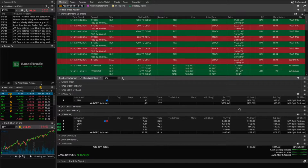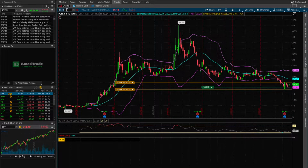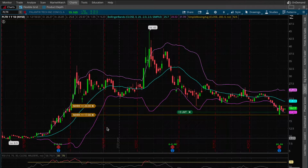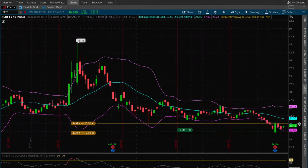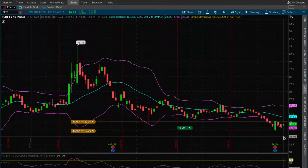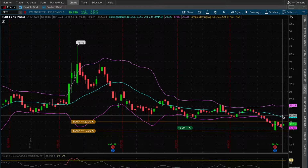So very quickly, let's come over to my Palantir charts, PLTR. And first thing you might notice, the implied volatility chart is missing for Palantir, and I'll talk about that in a second. And so for this trade, for this strangle, I sold the 15 strike put option, which is right down here, plenty of room to the downside. And I sold the 22 strike call option right around here. And so this is actually a bearish skewed strangle.